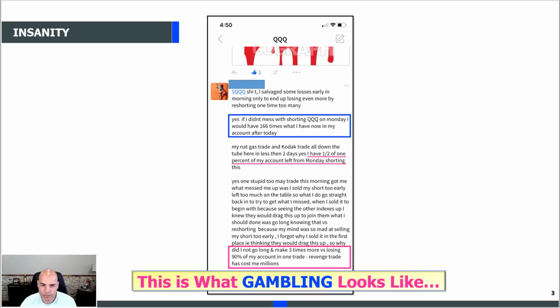Somebody emailed this to me. I'm just gonna read what I've enclosed in the box here. If I didn't mess with shorting the QQQ on Monday, I would have 166 times what I have now in my account after today. I'll skip down. I have half of 1% of my account left from Monday shorting this. I'm gonna repeat that sentence. I have half of 1%. That's not 1%, that's half of 1% left of my trading account.